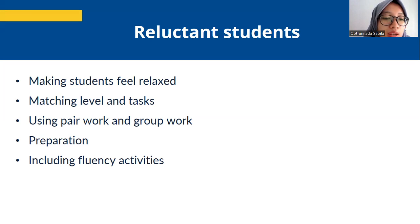And then including fluency activities. A different way of making our students feel more relaxed about speaking is to include quick instant fluency activities in every lesson. If we do this, the students soon get used to them and gradually start to feel more confident about speaking.